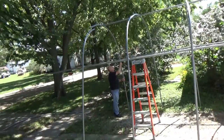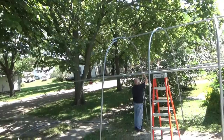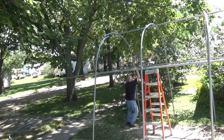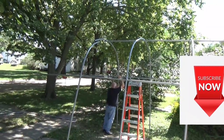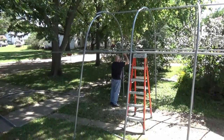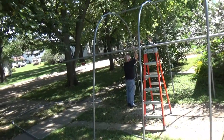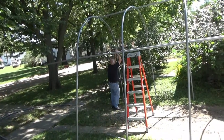Ah, I see what you're doing. It's trying to put that little bracket over the middle, over that top rail there. Oh, and there's one. Oh, okay. There's like brackets all over. Oh, is it used like a pin? A bolt?